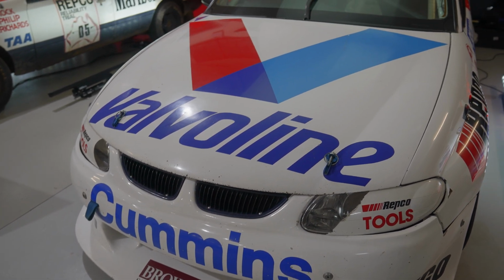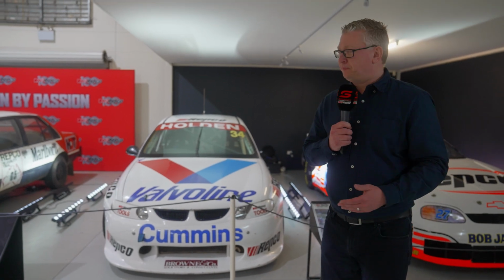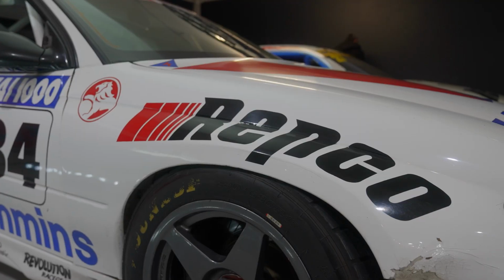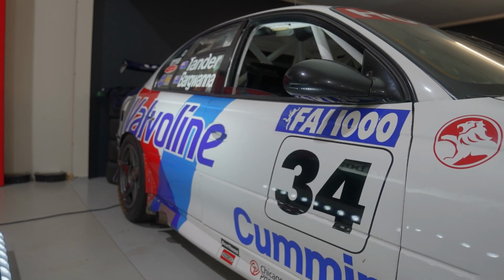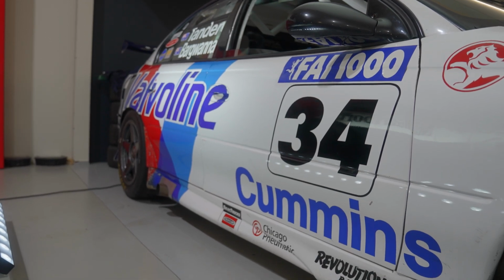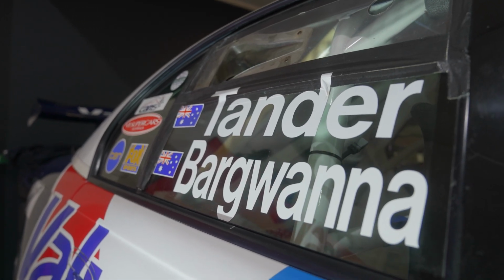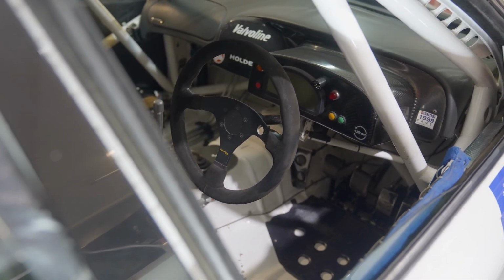Speaking of Bathurst winning cars though, the Valvoline Gary Rogers Motorsport Commodore, backed by Repco, long-time partners of GRM in Melbourne. This is the car, the VT Commodore, that Garth Tander and Jason Bargwanna took to victory in that wet race back 22 years ago. It never raced again. It raced in that race, November 2000, and was never used again by Gary Rogers Motorsport for racing activity. So it's a pretty cool piece of Bathurst history.